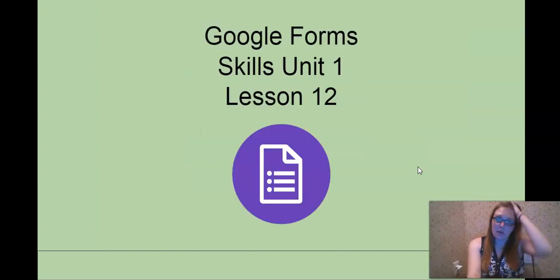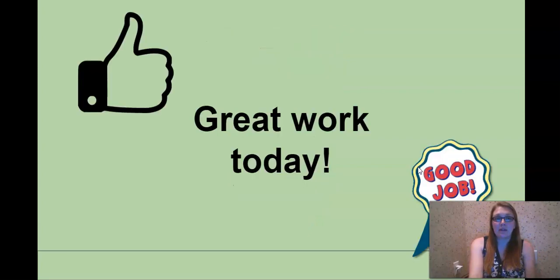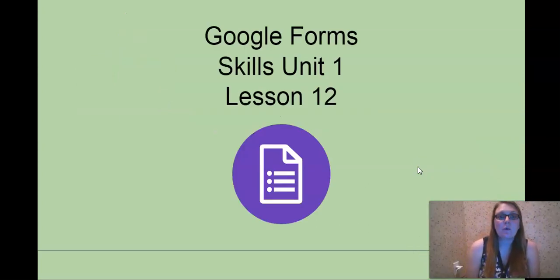Okay. So it will be Google Forms Skills Unit 1, Lesson 12. Great work today. So on your Google Form sheet, you will be answering questions about the story. You will be doing some sequencing the events from first, second, third, fourth, and fifth. First is the very first thing that happens. Fifth is the last. Make sure you're reading all the choices very carefully.